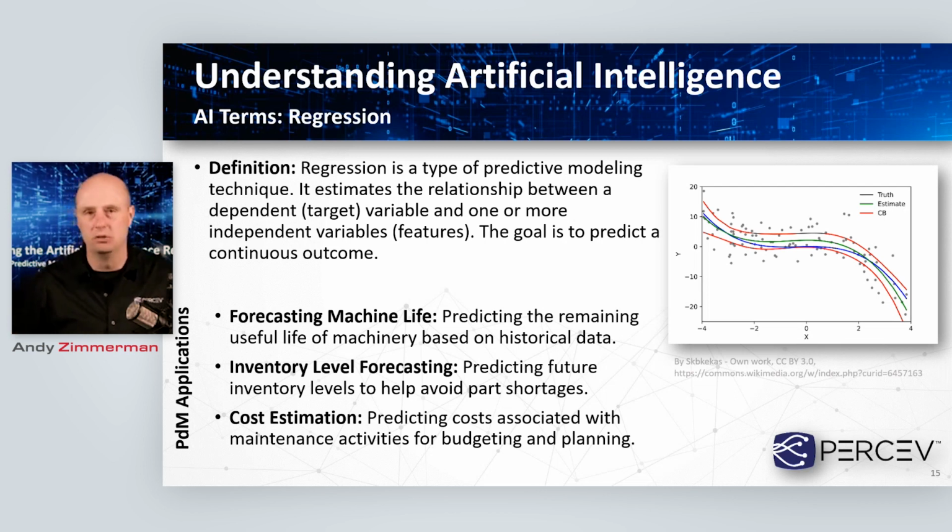So where can this be used? This has been talked about quite a bit in the last couple of parts, but we can use regression-based techniques to forecast the remaining useful life of industrial equipment. Right? This is using historical data to then train a model on what that data is going to look like moving into the future.